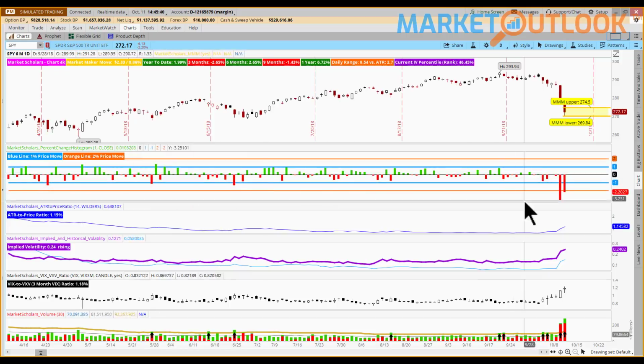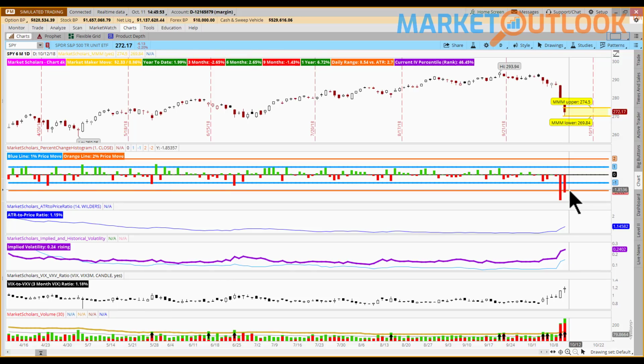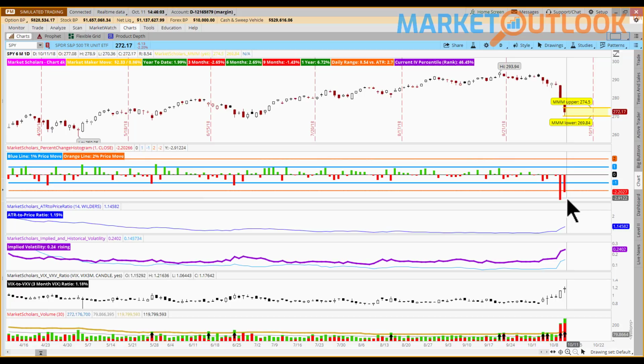Now notice the S&P 500 has touched this orange line on this graph 2 days in a row. So what that is telling us is that this is the second straight day that we've gone down 2% or more on the S&P 500. So similar to what I showed you before with the Russell 2000, I think it might be helpful for us to go back in time and see when was the last time that happened with the S&P 500.